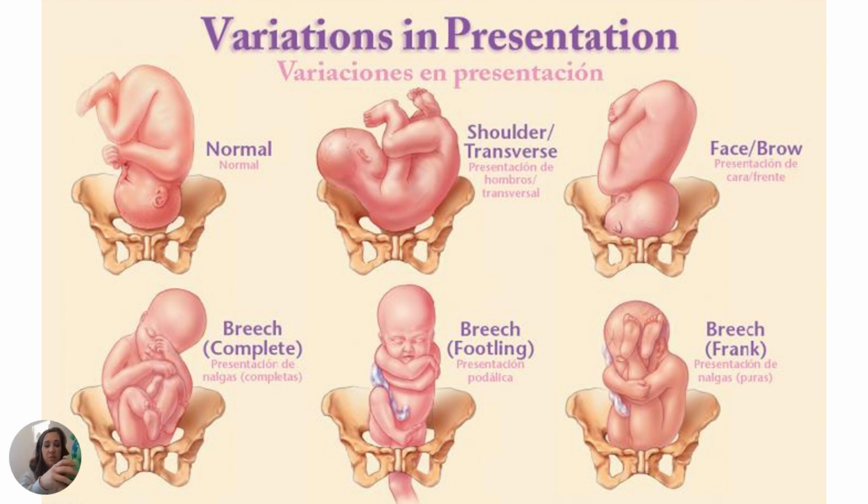But sometimes our babies don't flex their heads chin to chest, and they position their head out and present face first or brow first. This is just a much wider surface area to move through the cervix and the vaginal canal. So this just makes for a little bit more difficult of a birth.